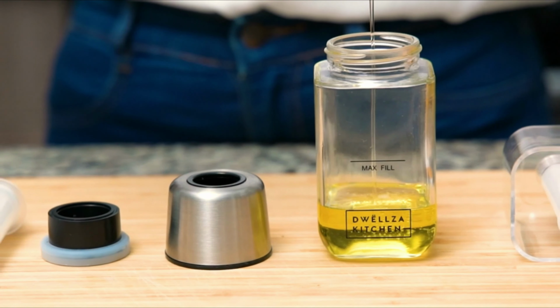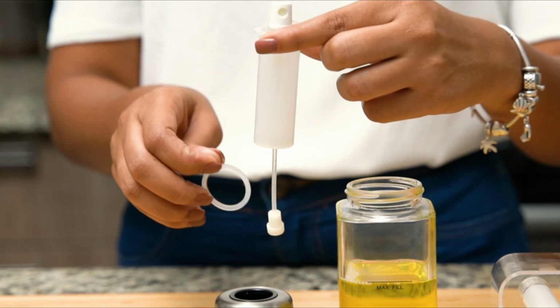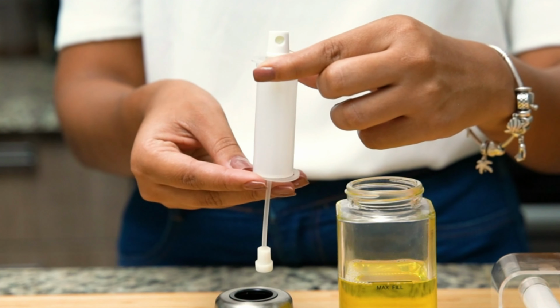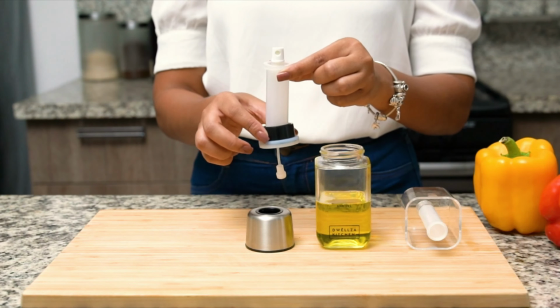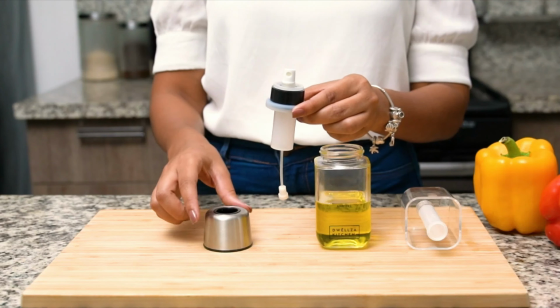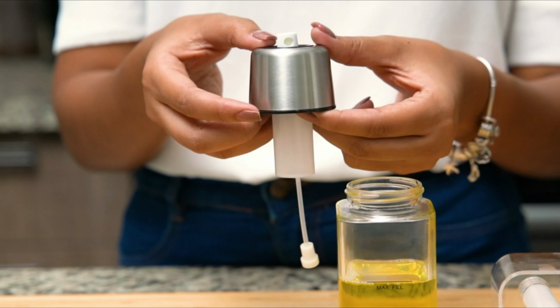The durable stainless steel construction ensures that the dispenser is long-lasting and easy to clean. One of the standout features of this olive oil dispenser is its innovative design that allows for easy pouring and precise control over the amount dispensed.